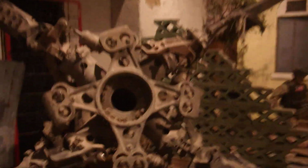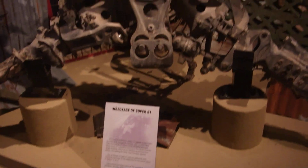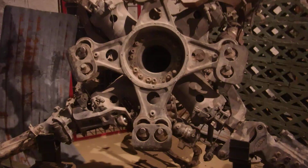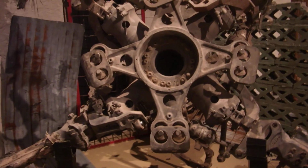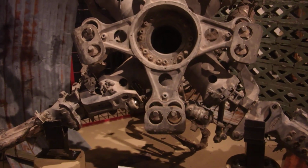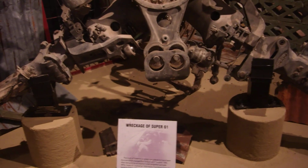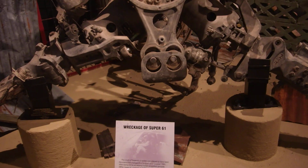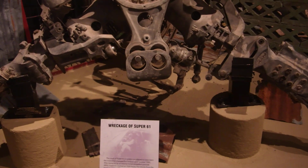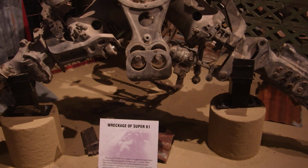And this is fascinating here. The wreckage of Super 61. Do you remember the movie Black Hawk Down in Somalia? Well, this is all that is remaining of the helicopter. I'll just read it here: the wreckage of Super 61 was not recovered until nearly 20 years later, and was repatriated to the United States in August of 2013. Seen here is the largest piece of the unearthed wreckage, the rotor of Super 61. There you have it.